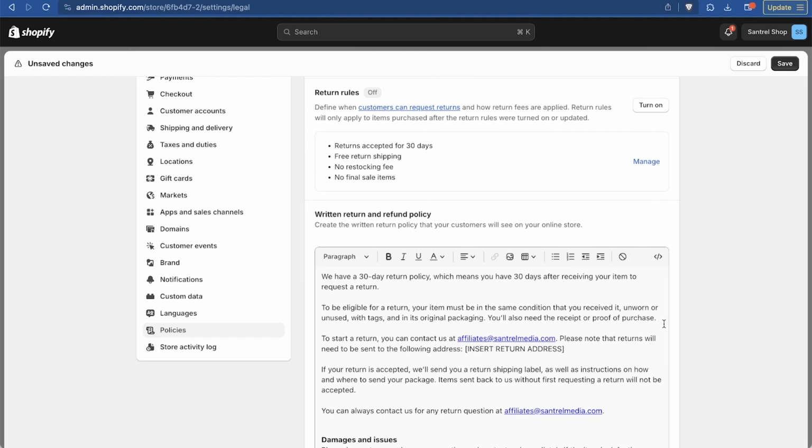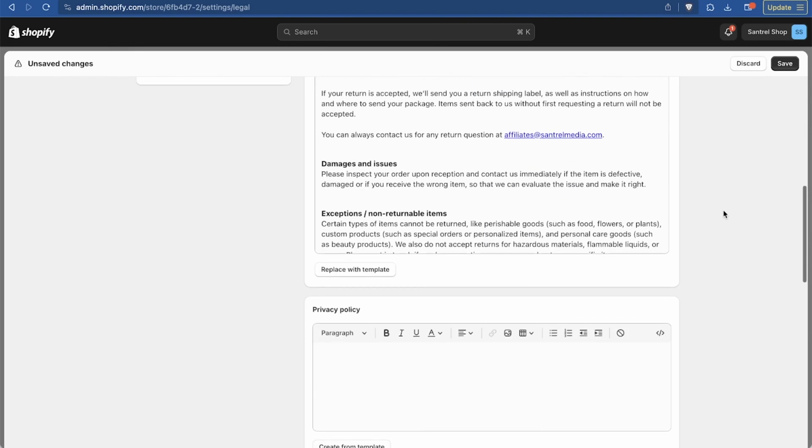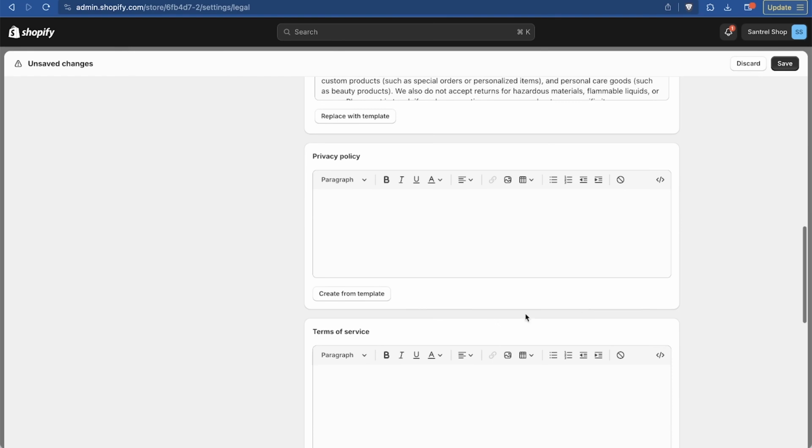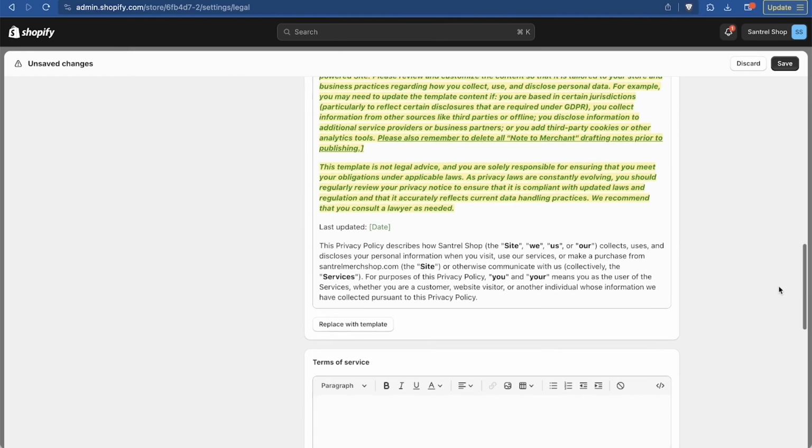And if you have to change anything, change it right now before anybody reads it, buys something, and then tries to do something that you didn't realize was part of your policy. So as you scroll down, you can see we have a refund policy, just like the template. I'm just going to go through. I know I said not to do this, but for the purposes of this video, I'm going to just click create from template. I've read these in the past, and so I'm just going to keep these for now.